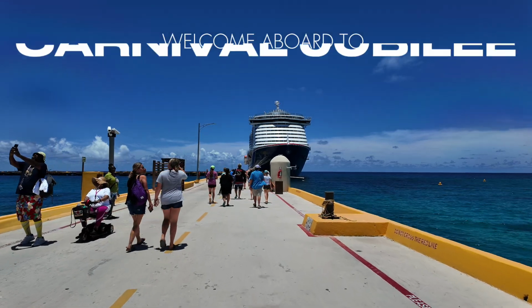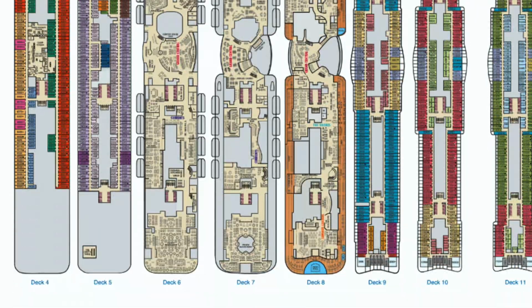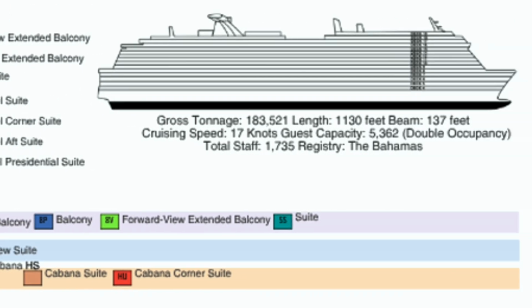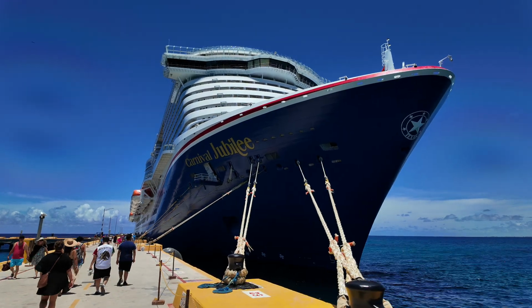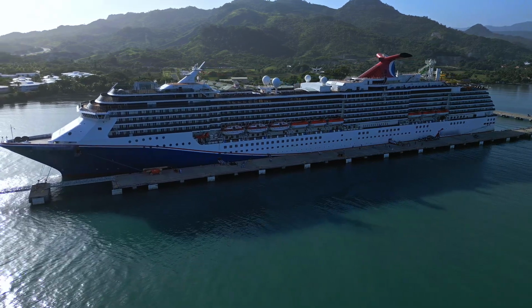Welcome aboard Carnival Jubilee, one of Carnival's newest and boldest ships, where every deck is packed with something to discover. Whether you're here for the food, the fun, or just the ocean breeze, you're in the right place. I'm taking you on a full deck by deck tour. No fluff, no filler, just the real deal so you'll know exactly what to expect before you even set sail.